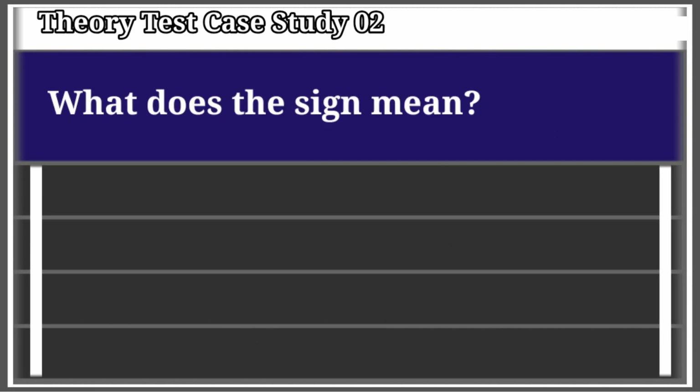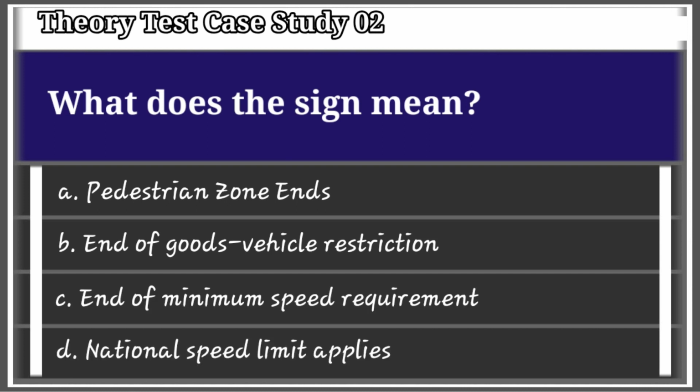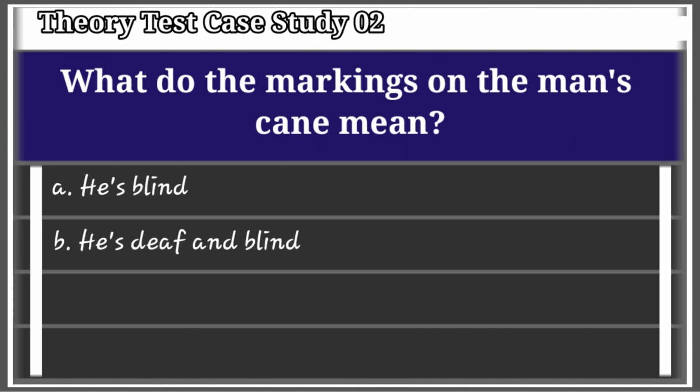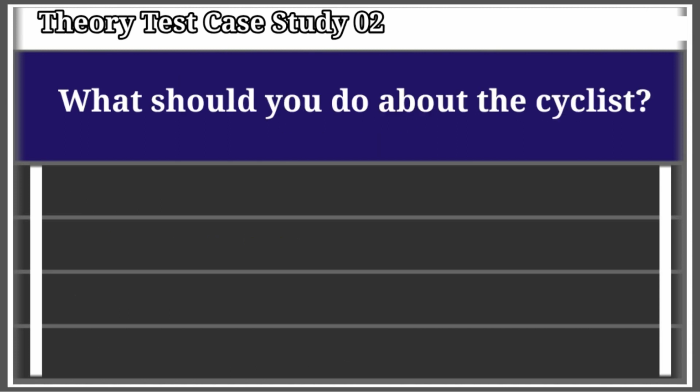Question 3. What does the sign mean? A. Pedestrian zone ends. B. End of goods vehicle restriction. C. End of minimum speed requirement. D. National speed limit applies. The correct answer is D. National speed limit applies. Question 4. What do the markings on the man's cane mean? A. He's blind. B. He's deaf and blind. C. He's deaf. D. He has mobility problems. The correct answer is B. He's deaf and blind.